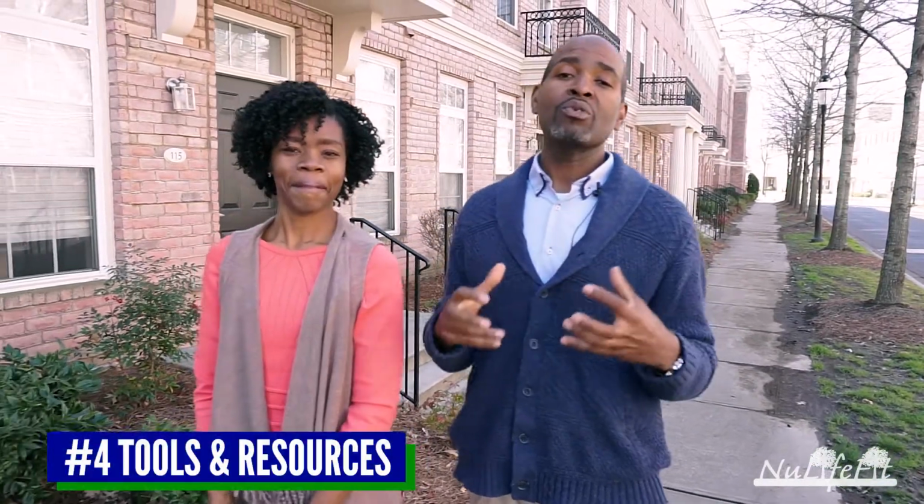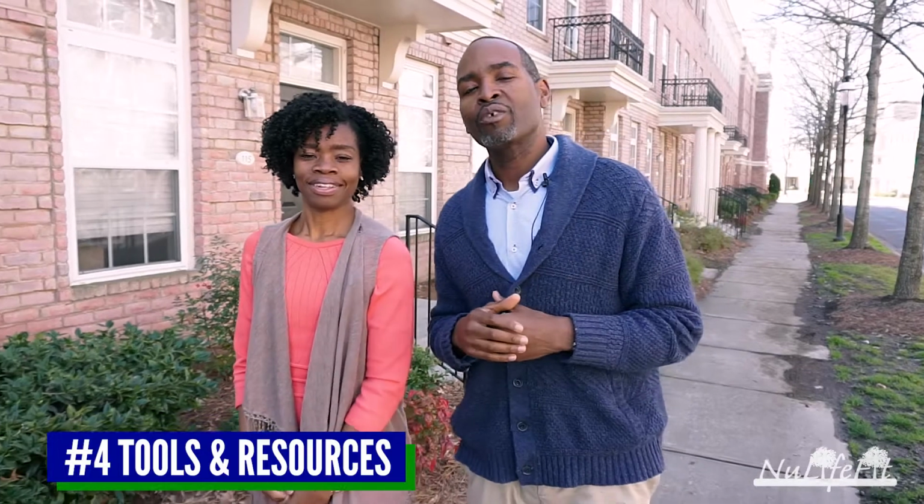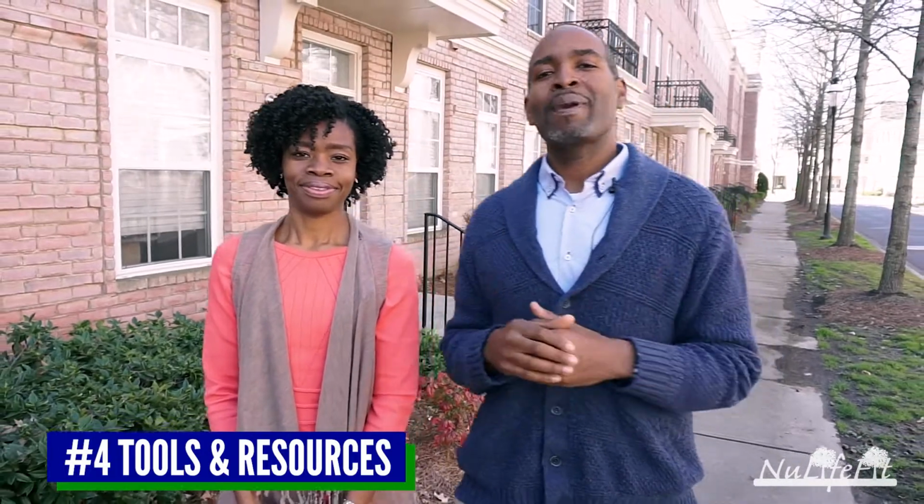And the last thing you need is some tools in place that help you on this journey. And the first one is basically a journal. A journal is very important for tracking your progress. It's one thing to just be doing work and be on the journey, but it's another thing to be tracking what you have done on this journey so we can always look back and know what we need to work on.